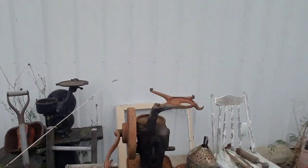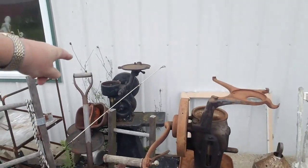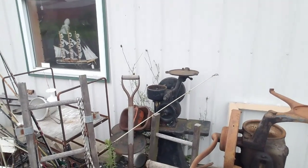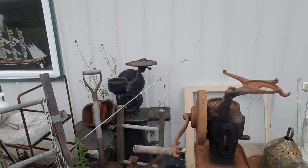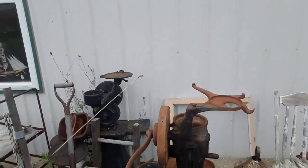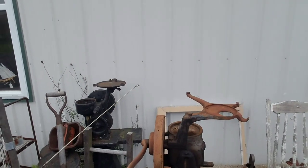Wonder how many of you know what this thing is. That one over there is the same thing, but a different maker. They're cream separators. Farmers used to dump the milk into the top, and then it would be spun out, and the centrifugal action would pull the cream off.